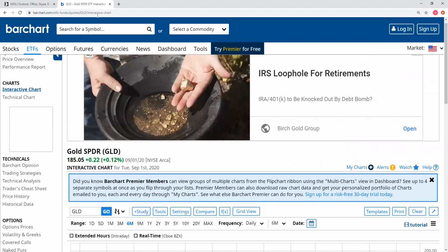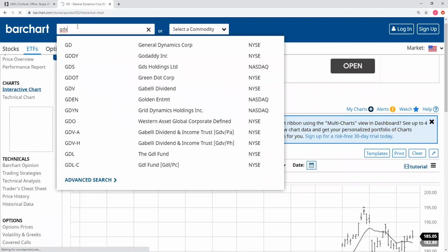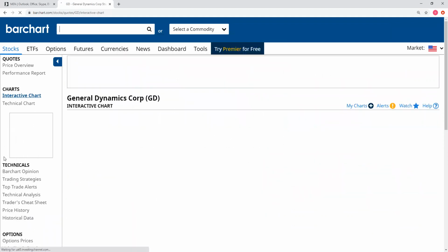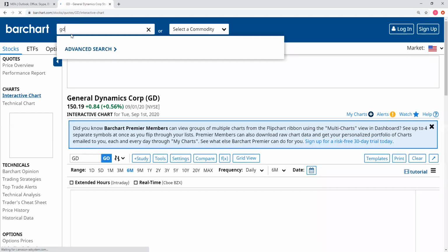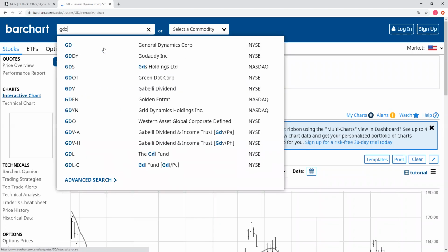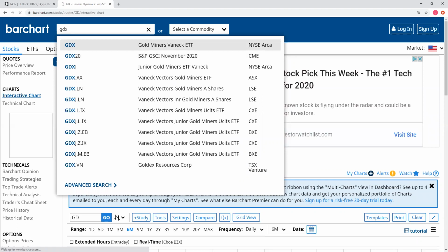Okay, what else we got here on the gold? Let's look at GDX. This has been telling me, not General Dynamics. Hang on. GDX is the gold miners. And there they are.